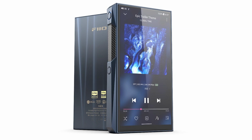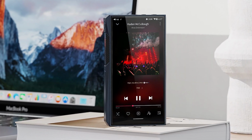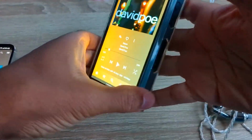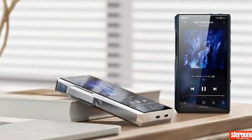I've been testing the M23 with a variety of headphones, including the Beyerdynamic DT900 Pro X, Fiio FF1, Meze Empyrean, and my trusty 64 Audio IEMs. I stream music from Spotify for convenience, Apple Music in high-res when available, and of course, some tracks from my personal catalog stored locally. Let's talk about how it performs, starting with the sound.